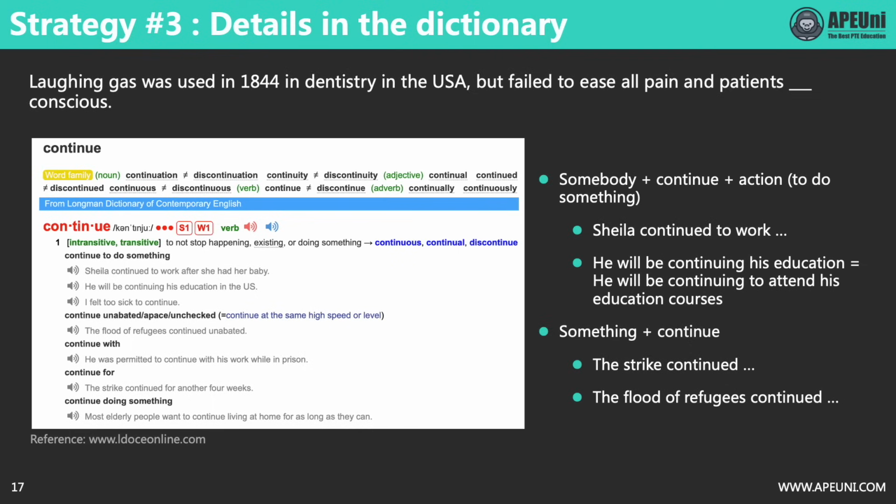From the first three example sentences, we can summarize its common usage. Somebody plus continue plus action, often to do something. For example, Sheila continued to work. To work is an action. He will be continuing his education, which is also an action, which means he will be continuing to attend his education courses. As we have discussed before, conscious is not an action, so this usage of continue doesn't fit in our sentence. Let's keep on reading the other example sentences.